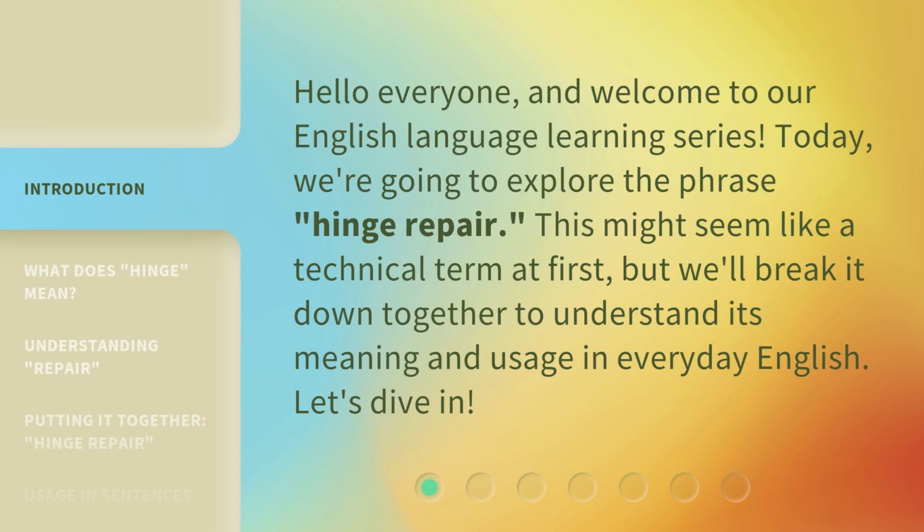Today, we're going to explore the phrase, hinge repair. This might seem like a technical term at first, but we'll break it down together to understand its meaning and usage in everyday English. Let's dive in.